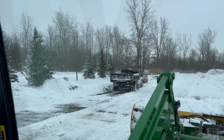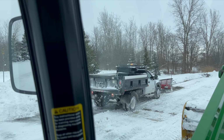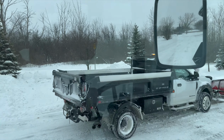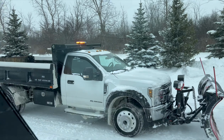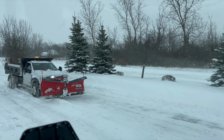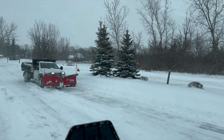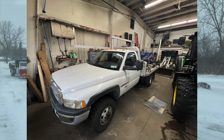So that's our 550 that you've seen in older videos of mine. This is the plow we have on it. My brother's in it. He's an excellent plow guy. I'm not. But that's the 550 in action. Great, great truck. Strong truck. And then we have a Salter that's stored in another barn.